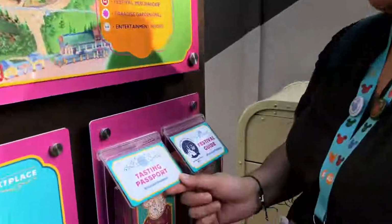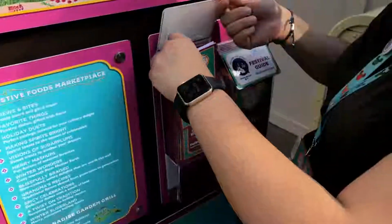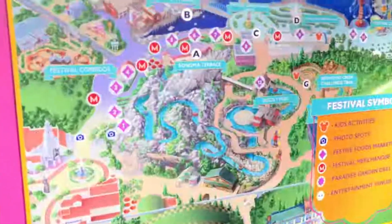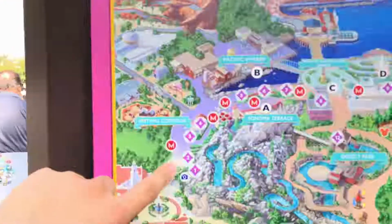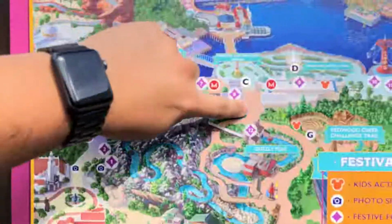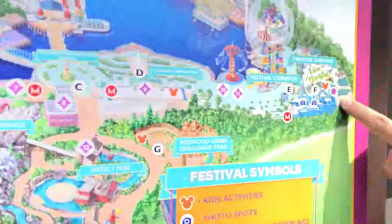Your passport and your guide. Yeah, because I had forgot mine at home. We're gonna pick up a passport for me. And you can see just briefly that, yeah, starting where we are here, the booths are these purple pinkish diamonds, these purple diamonds, and they come all the way around, and then there's a few up the trail here. And then you end up over here.